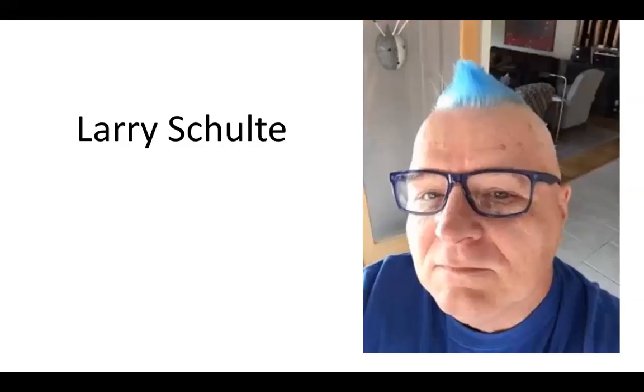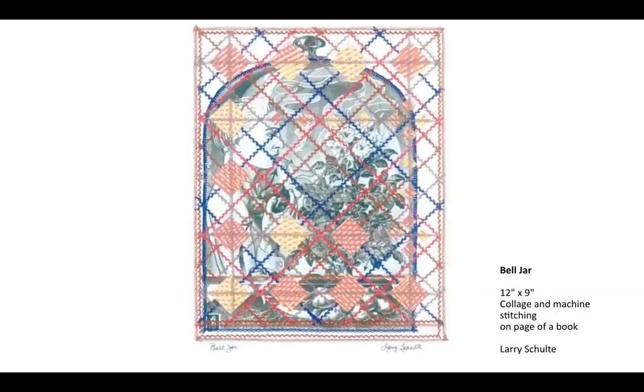Larry Schulte, Albuquerque, New Mexico. Bell Jar, 12 by 9 inches, collage and machine stitching on a page of a book. This work is one of 98 completed during the year of COVID isolation. Rick Rack Moon, 36 by 36 inches, acrylic paint on paper, cut in strips and woven.